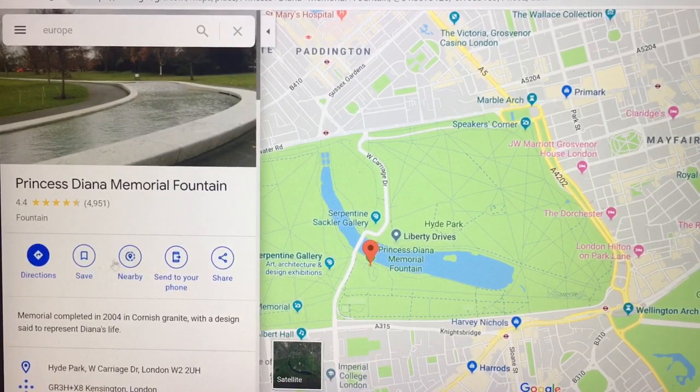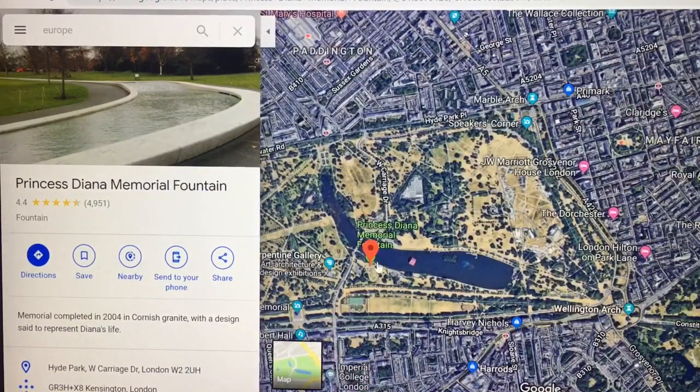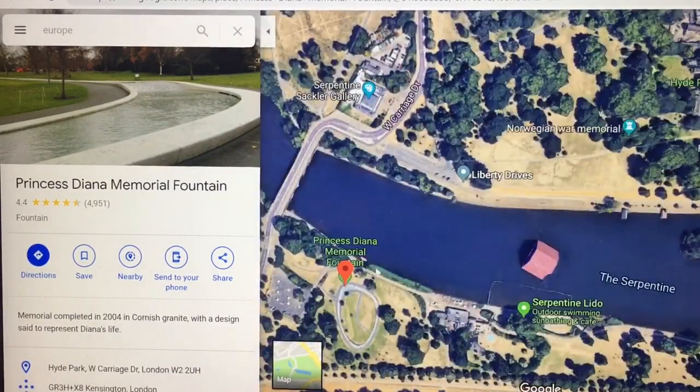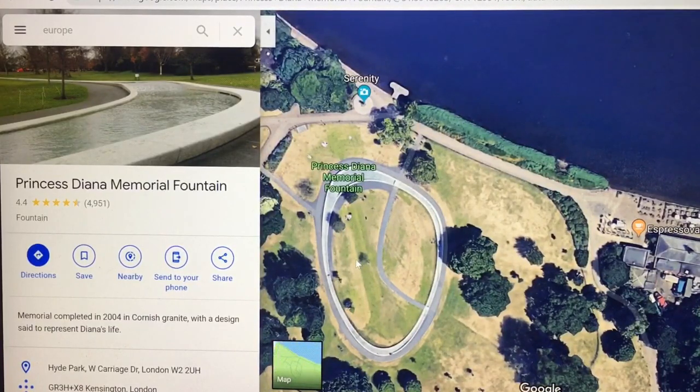Princess Diana Memorial Fountain was completed in 2004 in Cornish granite, with a design said to represent Diana's life. Circle, is it? It's a thicker end over here. I wonder in what way does it represent her life?